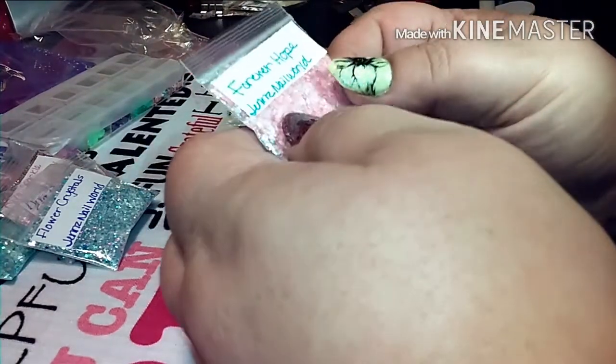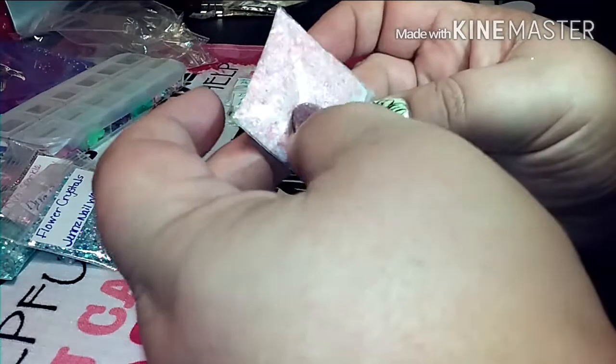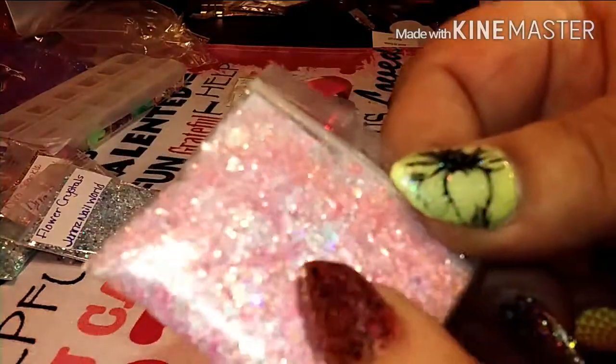I love you. This one is called Forever Hope. Beautiful, beautiful pink and silver, and I think some peach. Yes. Look at that gorgeousness. Look, guys. Forever Hope.